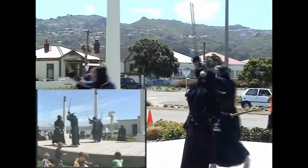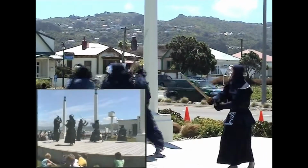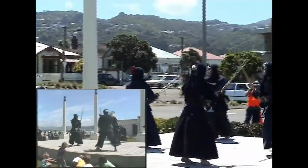And obviously on this ground it's a little bit risky for splinters. We practice on usual wooden floors with bare feet.